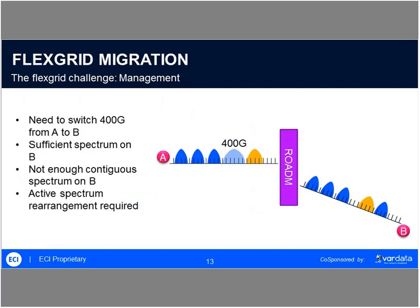I've got plenty of spectrum available. The problem is it's not all together. It's not connected all together. I've got to do some rearranging somehow of all these signals so I have a gap big enough to stick that 400 gig in there. So something called active spectrum rearrangement is going to be required to make this kind of situation work.